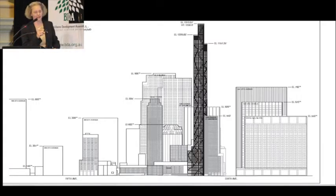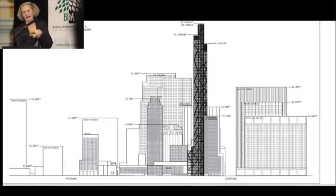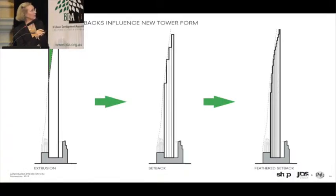No developer wants to go through the planning review process, and they don't have to in New York because these buildings are all built as of right, according to the maximum FAR you're allowed to put onto your site, the air rights transfer, and then you can build whatever shape you want without any public review. There's some discussion about that now.